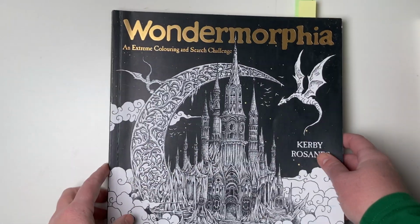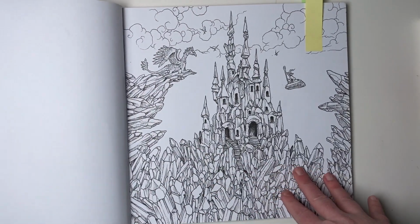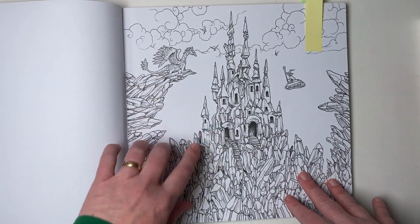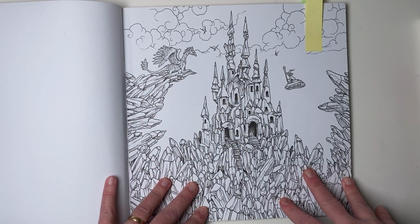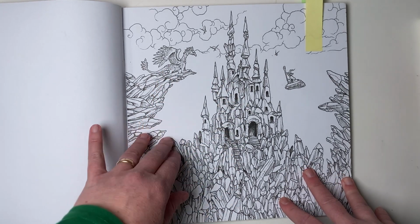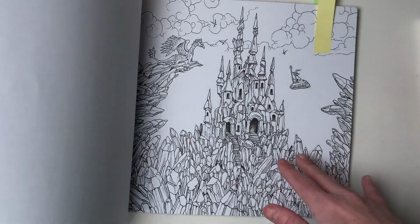Then I have Kirby Rosanes, last but not least, and I picked one page in Wondermorphia, which actually only has a tiny dragon. I could do this one also for the architecture month because it does have a castle. But this one could be fun to do with alcohol markers. Not so much work and quite effectful, I think. So that's also an option.